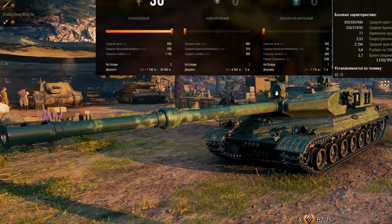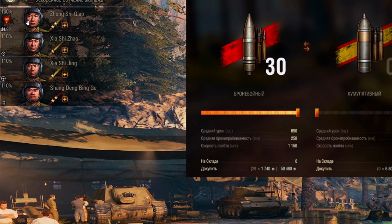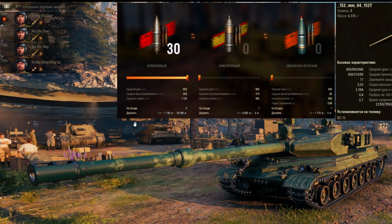Everyone, in this video I will preview the BZ-75, which is a new tier 10 Chinese heavy tank from the tech tree. First, let's go and talk about the crew of this tank. We have here 4 crew members. First, the commander, which is also the radio operator as well. Then we have the gunner, driver, and we have the loader.